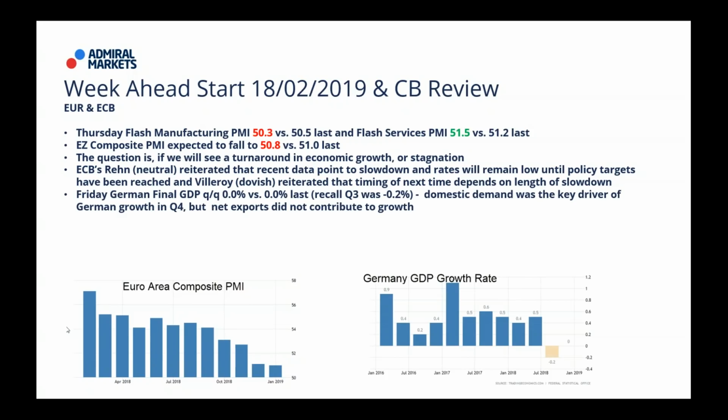Friday, we have German final GDP, quarter on quarter, flat. Flat. Recall that in the third quarter, German GDP was actually shrinking by 20 basis points. Now, the technical definition of a recession is two consecutive quarters of negative GDP growth. So we just marginally slipped by a technical recession in Germany. Very, very, very bad if that would have happened.